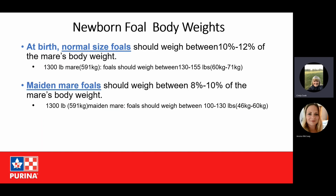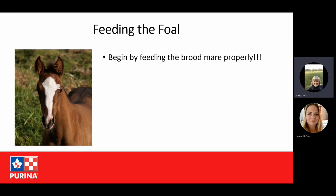A maiden mare foal, which is a foal from a mare that has never had a foal before, should weigh out between 8 to 10% of the mare's body weight. So they're a little bit smaller. So one of the things about feeding the foal is it begins by feeding the broodmare properly. And this goes all the way back to the beginning of the gestation cycle.